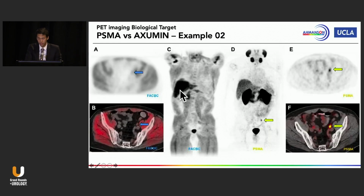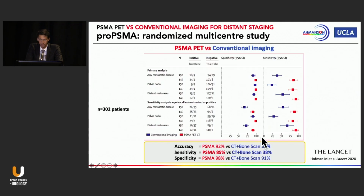And for the background activity, flucyclovine uses amino acid transporters, so it goes wherever you have some protein metabolism, such as in the muscle. You can see here very high background activity in the muscle that kind of hides the left pelvic lymph node metastasis that was easily picked up by PSMA PET because there is no background and high uptake.